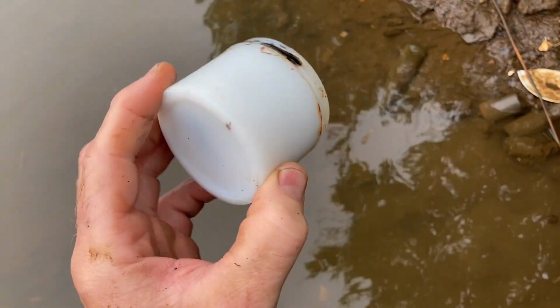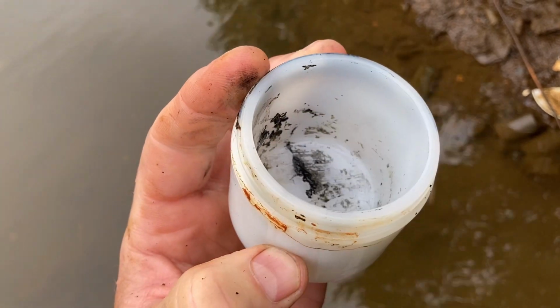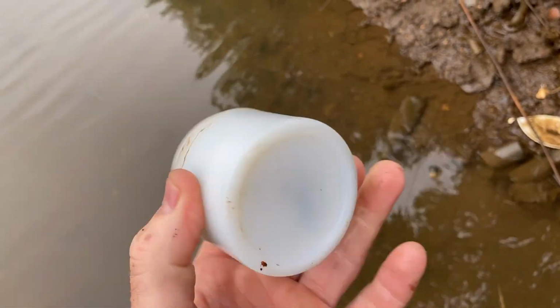Just pulled this pretty milk glass out. It's got a lot of great color to it. You can almost see through it. I'm gonna say this is a little bit more on the older side.